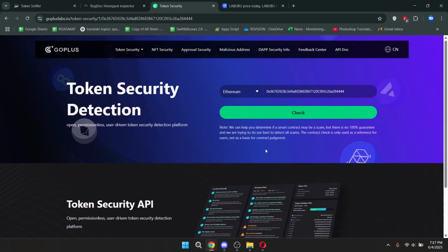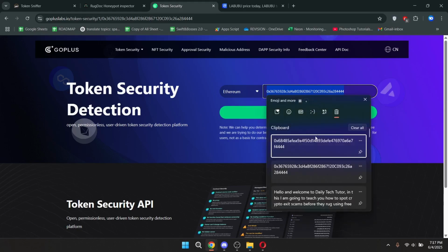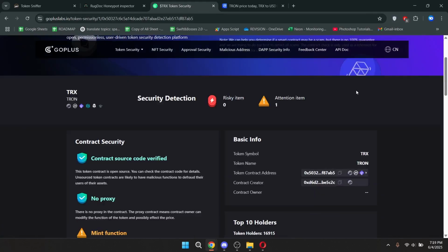Search contracts and see when the LP unlocks. If it's a few days away and the token is pumping, that's a big warning sign. This was for today's tutorial.